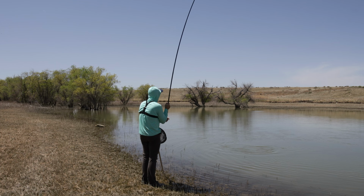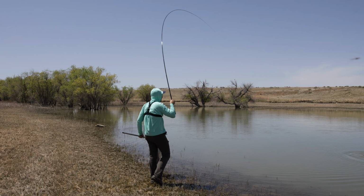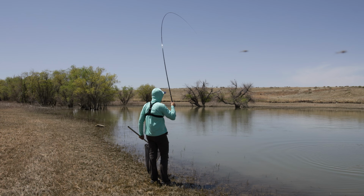Tenkara rods can present flies so stealthy. You know, I just cast over him, kept that line off the water, no floating line above his head. I mean, I'm fishing in 4 or 5 inches of water there, so I feel like a floating line, even with a perfect cast, would be prone to spook a carp in that position. So just a super effective rod, super effective fishing for carp on Tenkara.